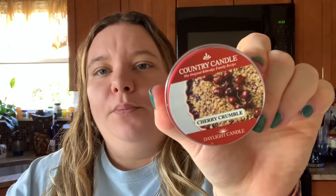So I did pick up Cherry Crumble. Again, these are their daylights. These are just little teeny tiny baby candles where you can really get a sense of the smell. They're 1.5 ounces and it says they burn up to 12 hours. I don't really know. I don't think I've ever lit a daylight from them, or maybe I have. I can't remember.